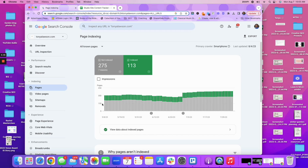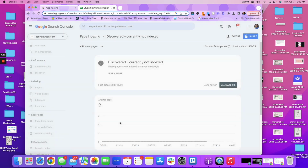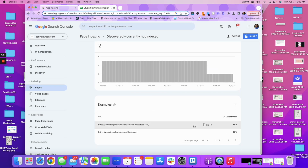So we're going to figure out these non-indexed posts and see if they should be. We're going to look down here, and the ones we really care about are the crawled, currently not indexed, and the discovered. We're going to start with discovered because you can see that there are two there, so that'll be easy. So I have two affected pages. This is a student resources test page and a thank you page. I don't want either of those indexed, so I am fine with that.